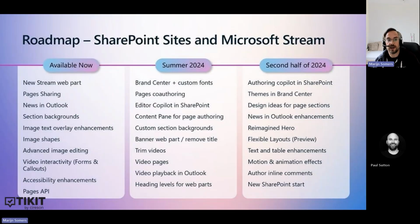Now the big question, when is all this goodness coming? So there's already a lot of things available now. As I've shown you before, the image shapes should be available today. There are a number of things like these different section backgrounds with multiple options that should be there today as well. What is rolling out now and coming into the summer? So we see the brand center with the custom fonts. I already see that in most of my tenants. Page co-authoring is coming this summer, where we can work with multiple people on the same page. The custom section backgrounds, where you can add your own images in there.